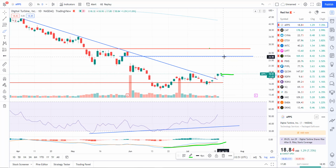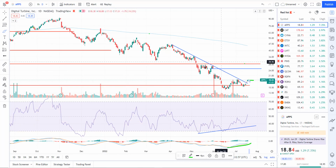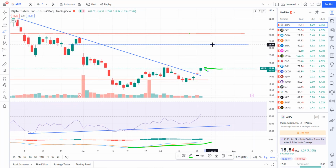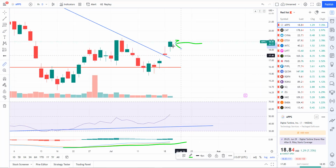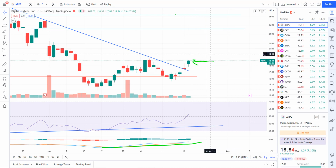Should send us right up to gap fill, this little gap right here, 25.11, and then potential resistance. It's not the cleanest line up above. For now, I'm just going to put out this level right here, about 25 bucks at that gap fill. That's still quite a ways up there, though. That's still a move of about 30%. So I think it'll happen pretty quickly if you do get it.